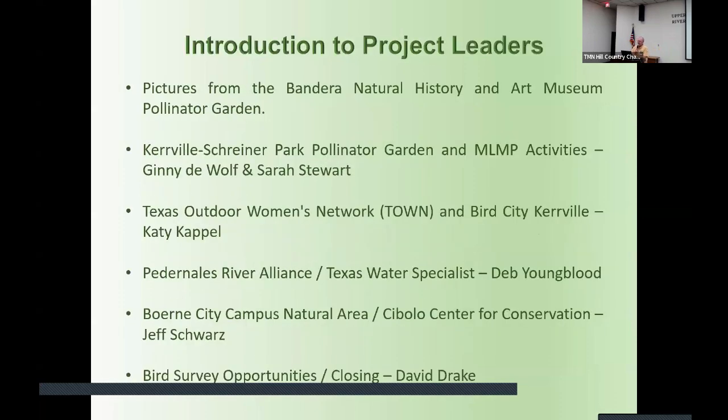So this is the group we have lined up for you for the rest of the evening. A message from the Bandera Natural History and Art Museum, the Bandera Natural History and Art Museum Pollinator Garden, and the Colonel Shriner Park Pollinator Garden team. Katie's going to cover the Texas Outdoor Women's Network in Boerne and Kerrville. Deb will be back up to touch on the Pedernales River Analysis Alliance and the Texas Water Specialist again. Jeff's going to cover a couple down in Boerne, and I'll close it out with some bird survey opportunities. And we do have one not on the list. Ray Rayford is here to talk about a brand new project that we just got to do.